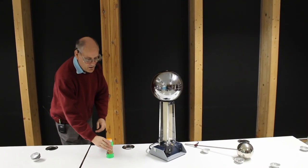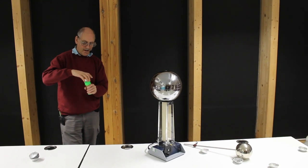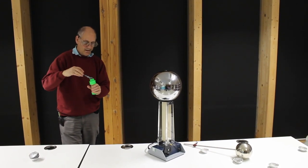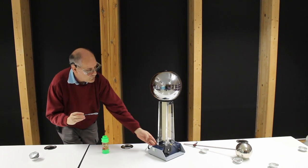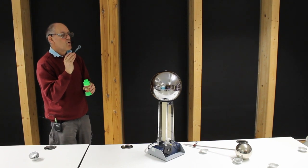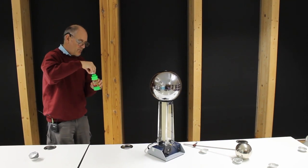I'm going to just show one last thing, showing how charges. A lot of things have charges, and they can be positive or negative. And we don't really know, they can be either or. So I'm going to just blow some bubbles at our Van de Graaff. That's if I can blow bubbles.